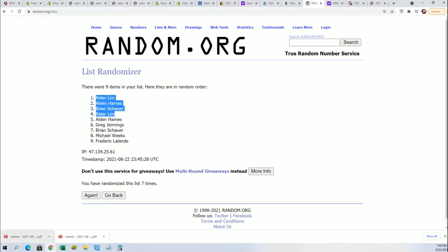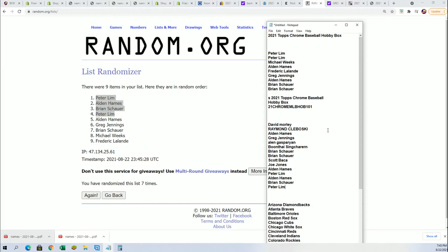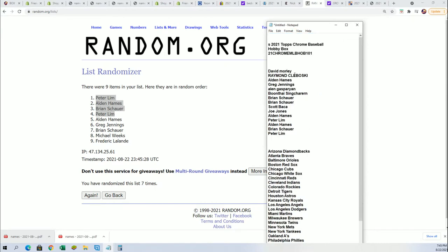Congratulations to the filler winners. You have made it into the break. So that is a Topps Chrome filler for 101. And if you didn't make it in, well, I hope you make it in to the next one. Or just hit something big around here at Friendly Collectibles. That gives us all of the owner names, and we are ready to break.